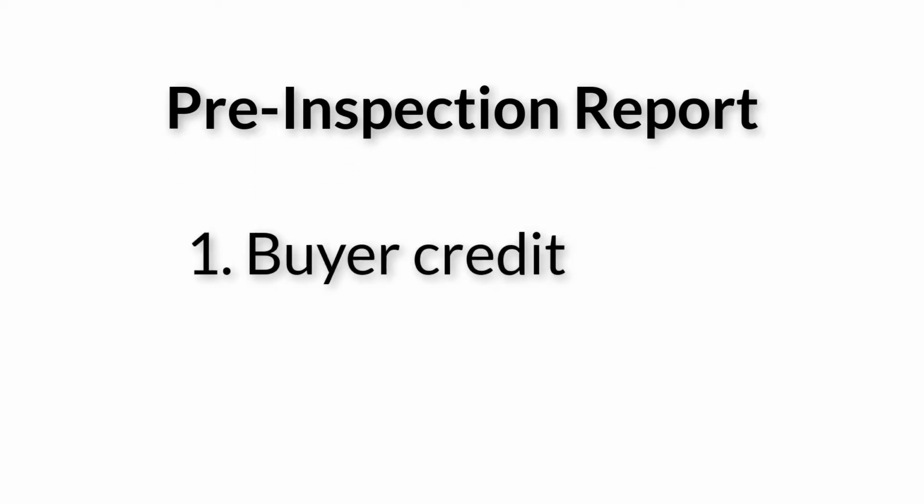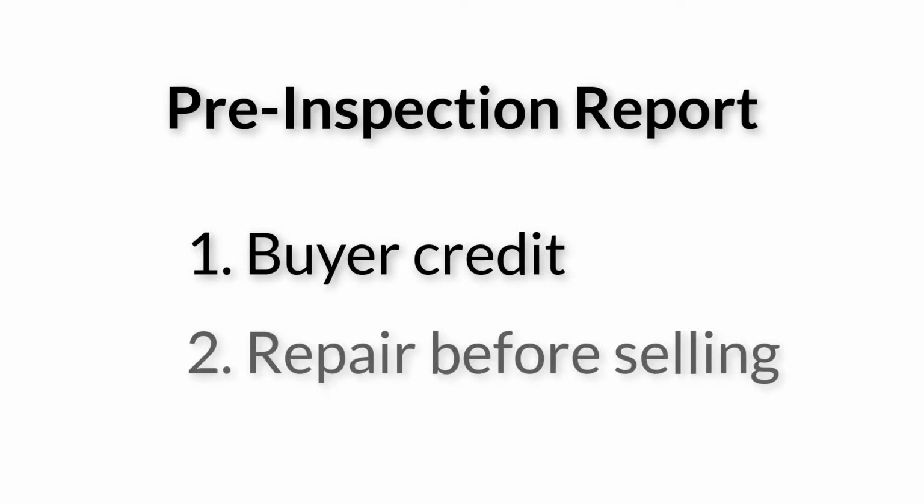Had this been uncovered before it listed on the market, then they would have known about the roof issues and it could have been dealt with in 2 ways. Number 1, either give a credit back to the potential buyer, or they could have fixed it themselves for maybe $5,000 or maybe even $10,000 at the most, and that would have justified the full price offer of $500,000.